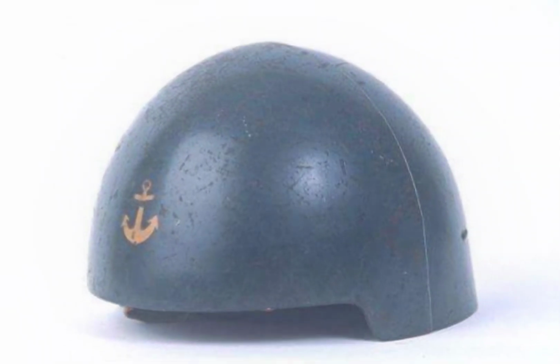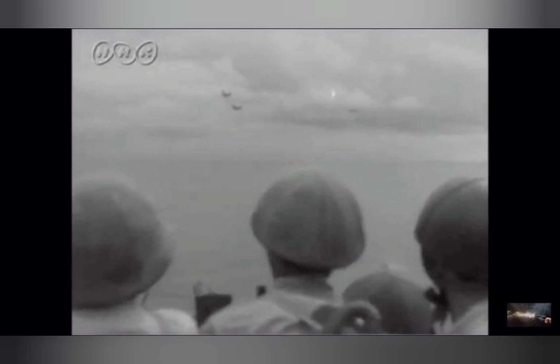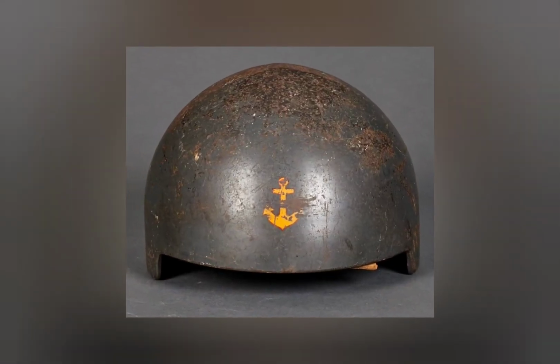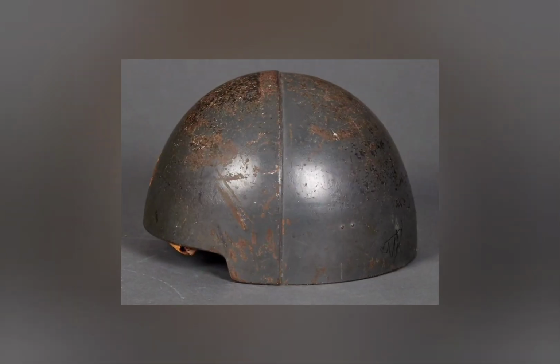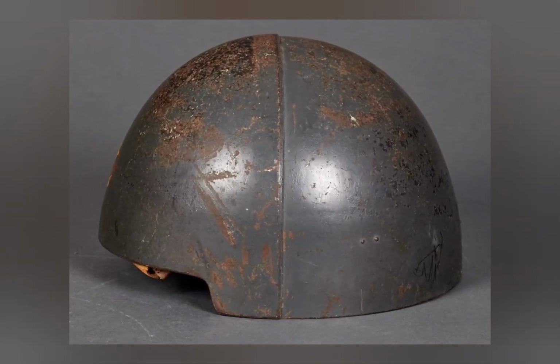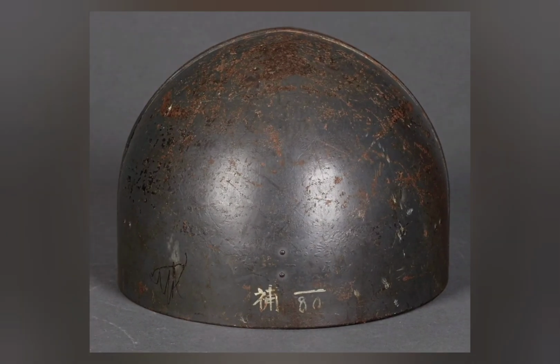The special spherical helmet is often referred to in auction descriptions as the M44 helmet for the suicidal Shinyo boat drivers. The use of these helmets as equipment for special attack units is confirmed, but initially the area of application was the protection of shooters and gunners of deck anti-aircraft guns.